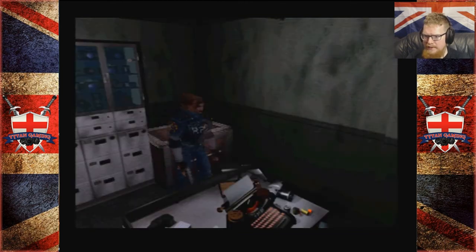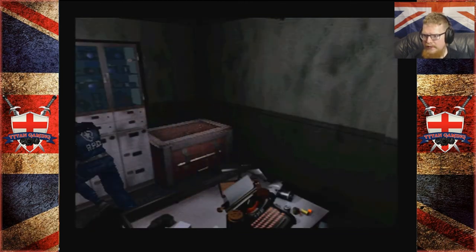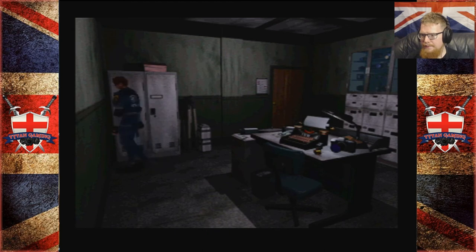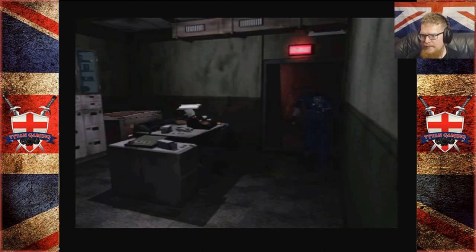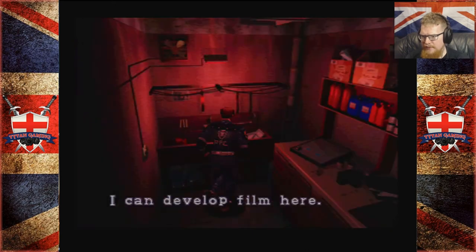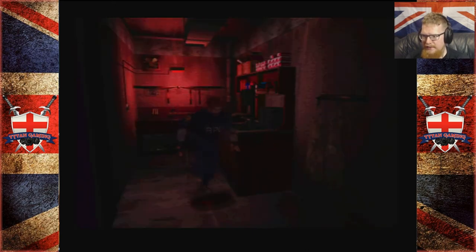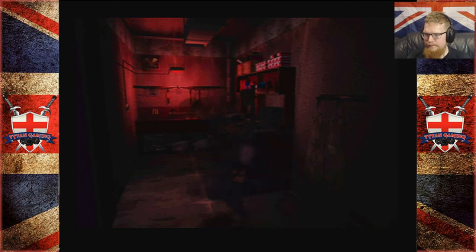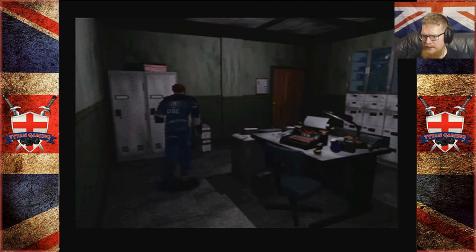Okay. So is there anything in these rooms? In any of these drawers? No. What about in here? Nothing. Okay. You might be able to hear my cat purring away. Bless her. I can develop film here. You can, if we had any. Yeah, I apologize if you can hear my cat purring. She's making herself heard. Like, what's up, bitches? Hello? No, nothing here. And there's no files, either.